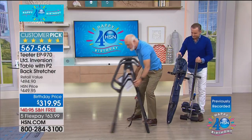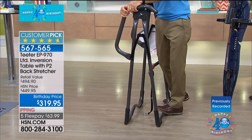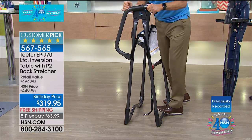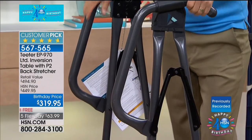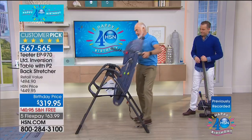Okay. The A-frame is fully assembled, except for the big handles, the upgraded specialized handles. They're a $70 value. You've got three machine tools, one bolt. That's it. Okay, handles on. Okay. Give me that bed.